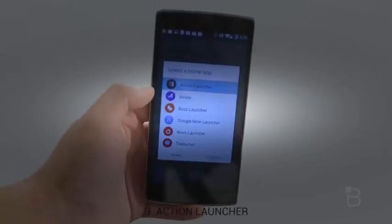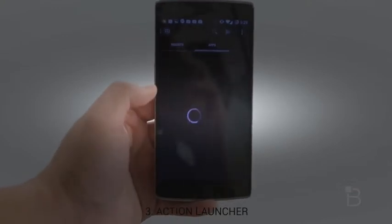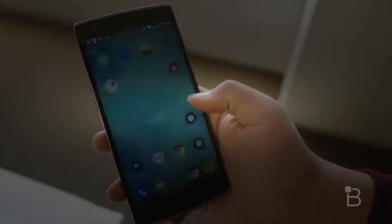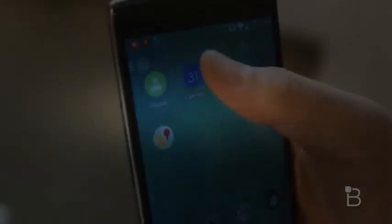Third launcher on my list would have to be Action Launcher. And right now it looks just like my Nova Launcher home screen because when you first set up Action Launcher, you have the option to actually import your home screen from your previous launcher, and the cool thing about Action Launcher is that it looks and works like any other stock launcher, but comes with their own little twist.